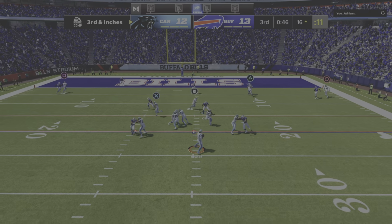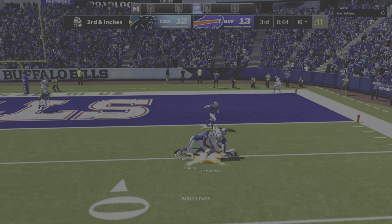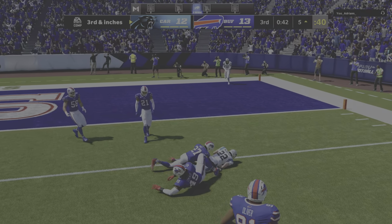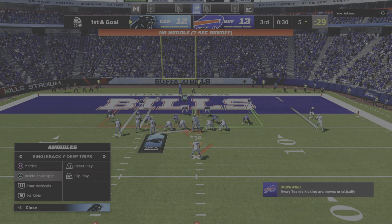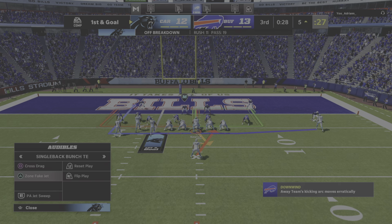To throw is Newton. That's caught. It's McCaffrey again. And the Panthers are going to be set up with a 1st and goal as they get the conversion there on 3rd and inches.